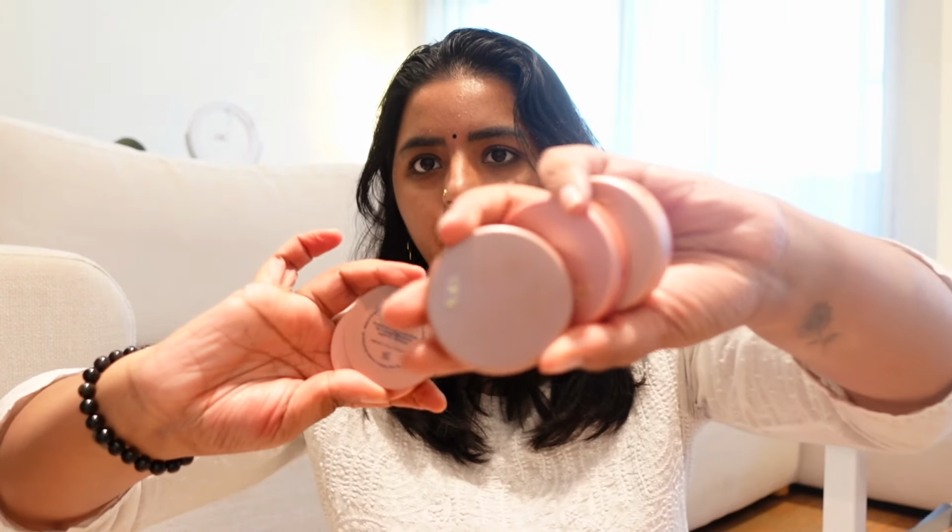So now moving on to the Tarte blushes. I actually have 4 blushes and 1 highlighter from Tarte. These are like the minis. Can you see? These are like the Amazonian clay blushes. I remember buying this maybe 2 years ago. This was like a multi-kit. It was a very good deal. But the problem is I never use these blushes. So let me quickly open them up for you.